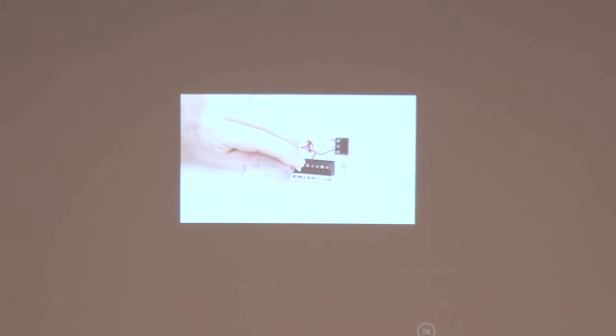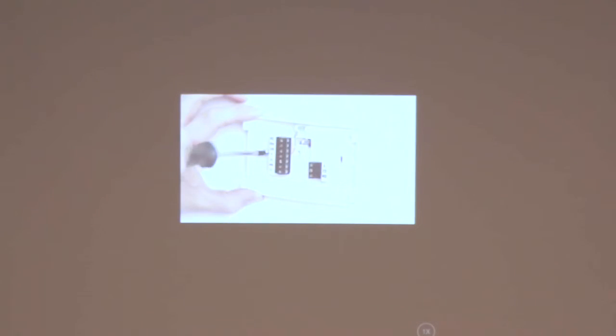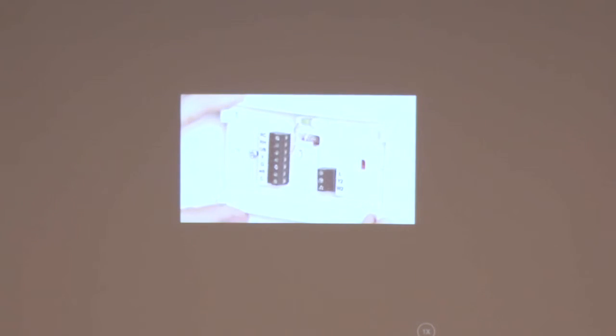Now you're ready to mark your wires using the provided wire label stickers. Once all of the wires have been labeled, you can disconnect the wires and remove your old thermostat base from the wall. Then, mount your new Sensi thermostat base to the wall using the screws provided and the built-in bubble level. Next, connect the wires to your Sensi thermostat base.